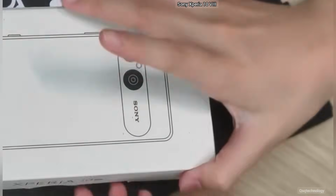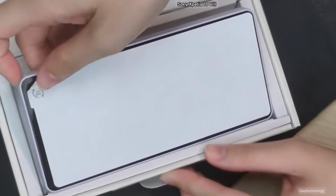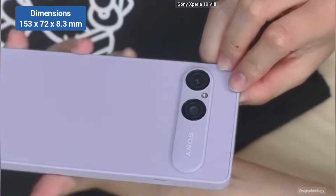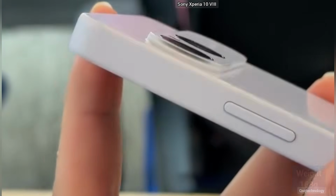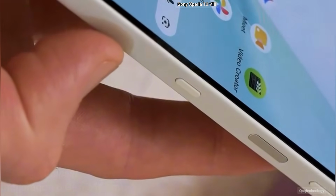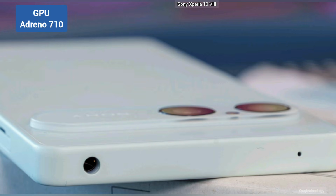Sony's latest entry in the mid-range series, the Sony Xperia 10 Mark 8, is now on the market, and we are unboxing it today. The smartphone thickness is 8.3 mm and weight is 168 grams. The chipset is the Qualcomm Snapdragon 6 Gen 3 4nm with a 2.4 GHz octa-core CPU and Adreno 710 GPU.